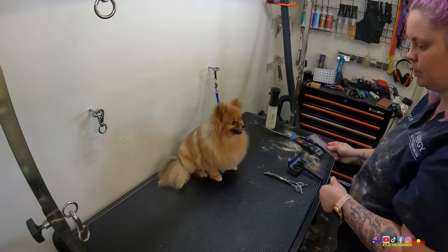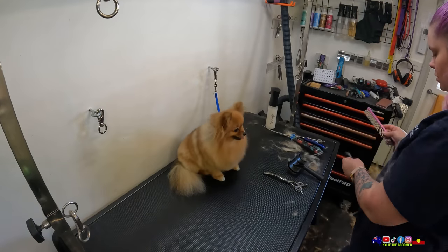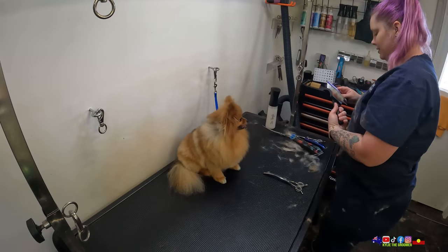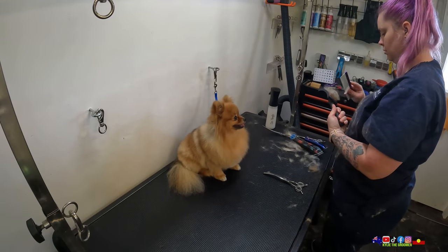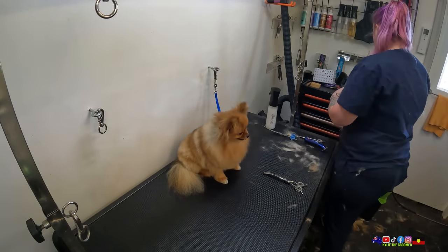There you go. Here's a cute little fluffin. I'm gonna do your back feet, and then you are done. Get rid of some of these bits and pieces from here.